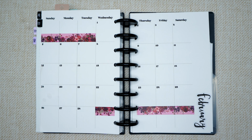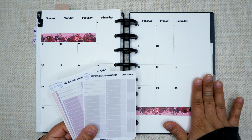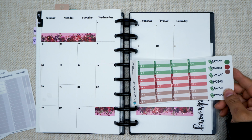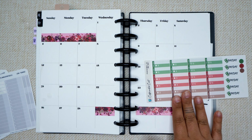I have some stickers. So I have some tracker stickers that I made so that I can make my tracking key. And I'm going to be using some of these caffeinated Kate budget stickers.